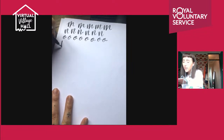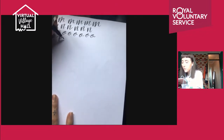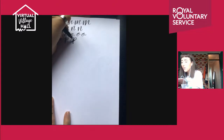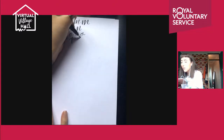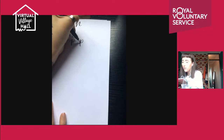Okay, then the P's are, I think, exactly the same as the capitals as well. So we're going down thick. I'm keeping my pen here and working my way up to thin and round and loop. You might want to flick a bit here so that it's joined to another thing in front of it, if you so wish. Like that. So we go down thick, up thin, and around. Lovely. Do a couple more of those.